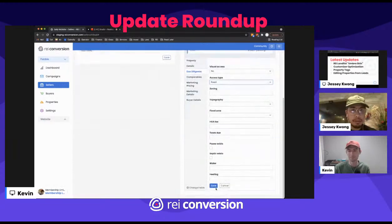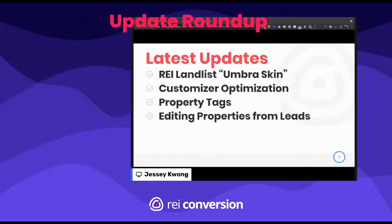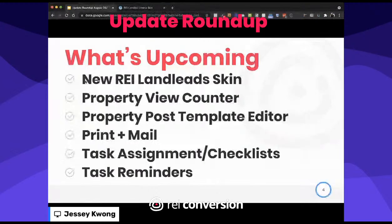All right, I am going to bring it back to my screen. You don't need to close yours. So what's coming up ahead? First of all, on the website side of things, we are working on our next REI Landleads skin. It is called Pathway, but a name is a name. I don't really have a preview for you, but that is underway.